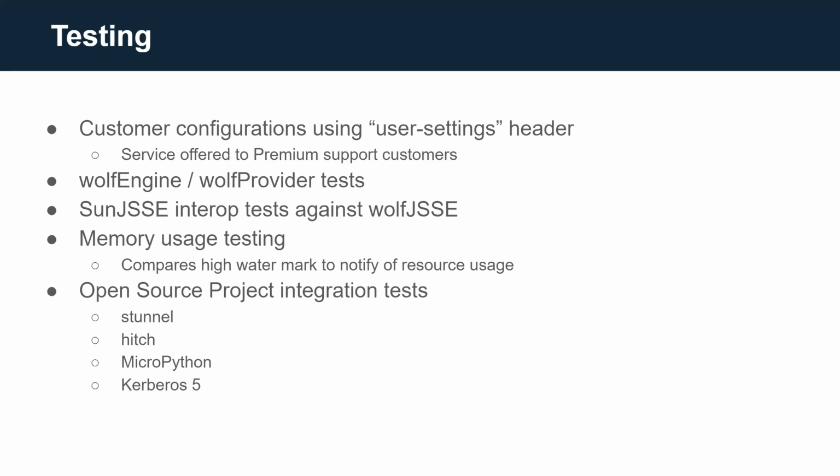So testing is a hallmark of wolfSSL projects. We spend an inordinate amount of time adding new tests and improving our existing test infrastructure. We all recognize the value of testing, and wolfSSL aims to continually improve our projects by exercising all possible configurations. One service we offer to our premium customers is adding their build configurations to our continuous integration scripts. This ensures that the configuration used by a customer is tested against all code changes, and new releases will work as expected or even better.